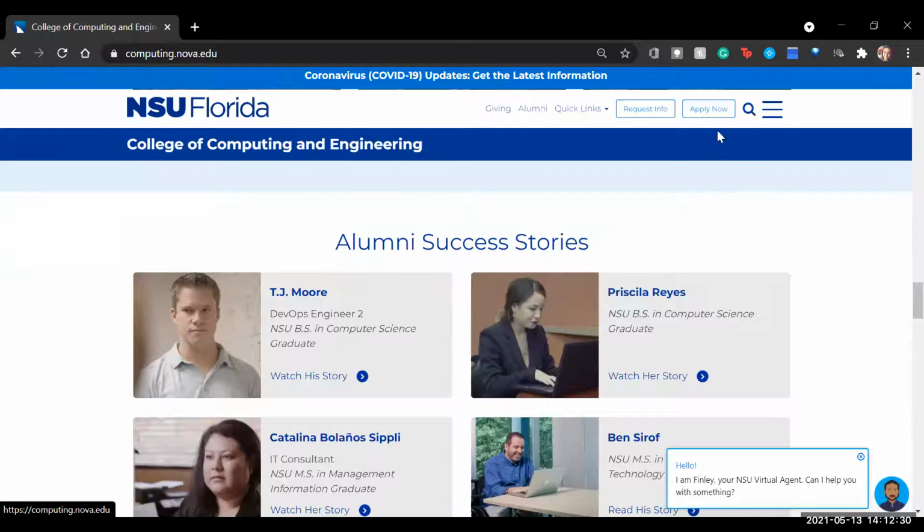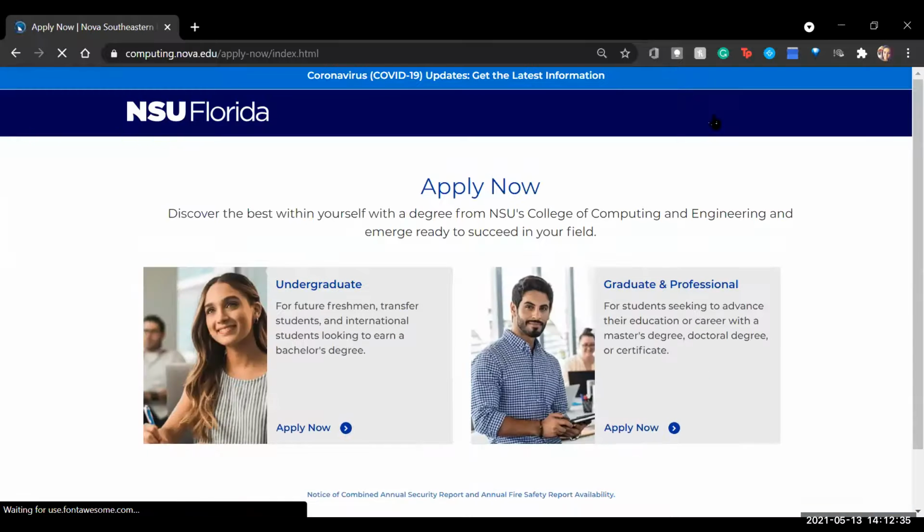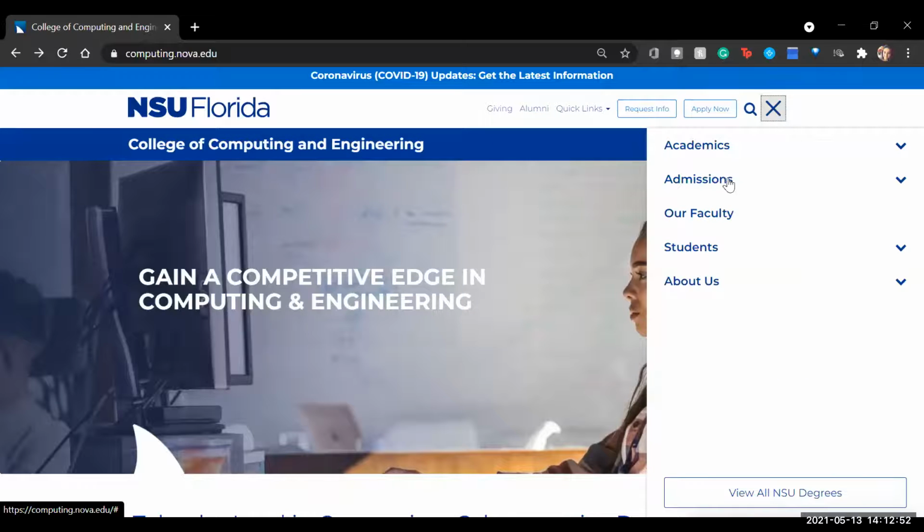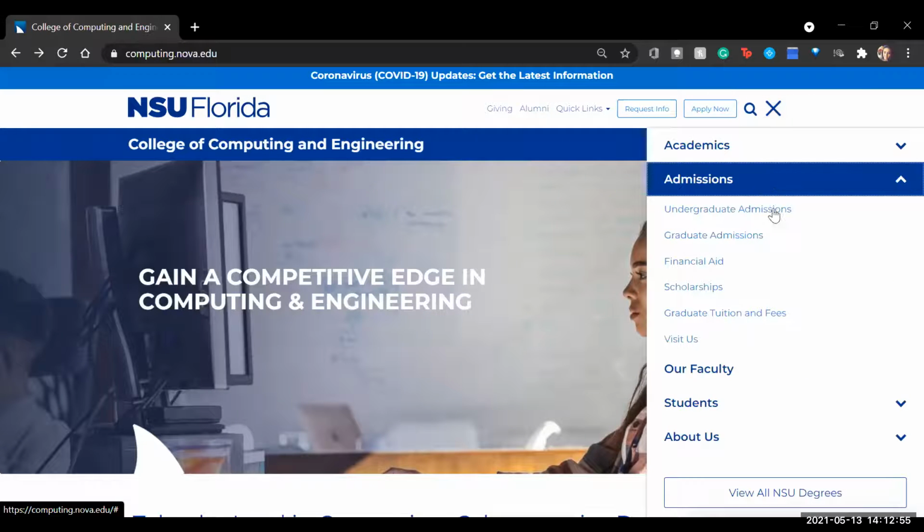Now, let me take you to the apply page, and you can access this from the top right. From here, you can access the apply or application portal, and see, you want to click the graduate and professional. If you need additional information, you can click the menu button right up here and look into our admissions button. Here you get some useful information, including financial aid, scholarships, graduate tuition and fees.